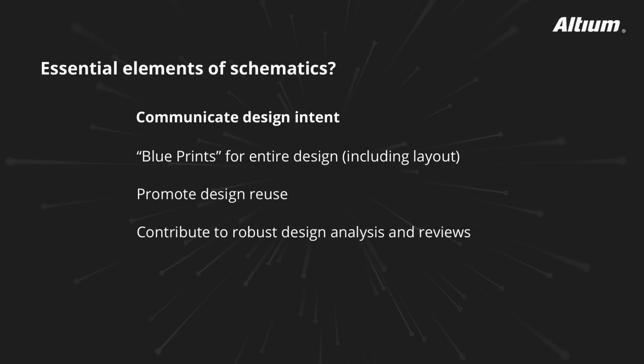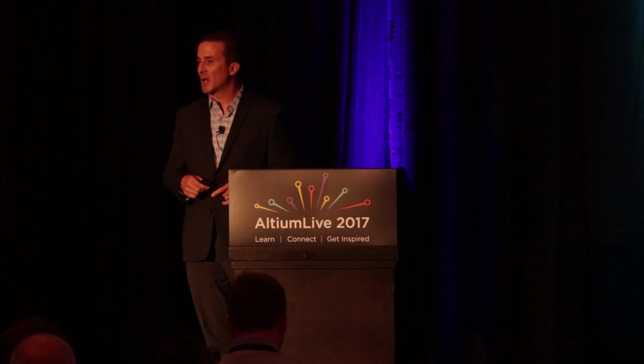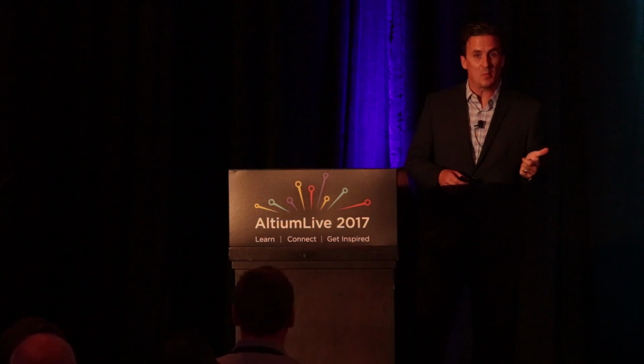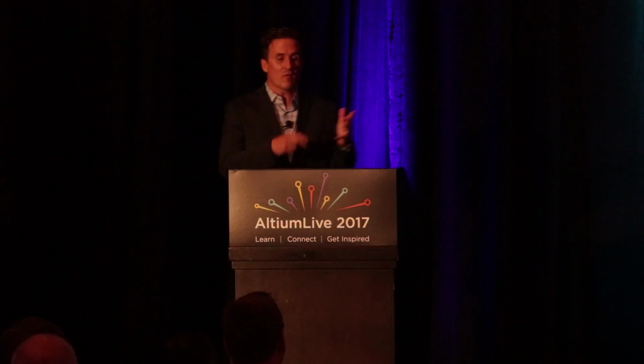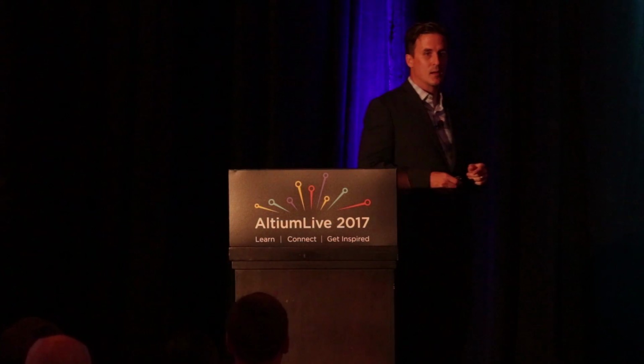What are the essential elements of schematics? Number one is they communicate design intent. And when I say communicate design intent, I want to talk about what I mean by that. I don't mean to other electrical engineers that have been involved in the project from the beginning. I mean that whoever's doing the PCB layout can understand the intent of the design. Someone who's not electrical savvy can get an overview of the intent of the design.